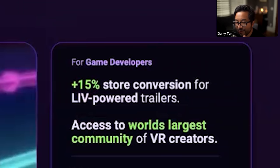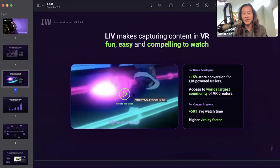Yeah, I'm assuming that there's some sort of hardware, software technology, but then here it says live powered trailers. I don't know, that doesn't make any sense to me. Yeah. I guess that's slide two and we still don't know what it is. Yep.